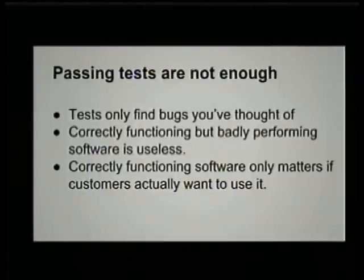No. The tests will only find bugs that you've thought of. So there may be other bugs that are still present. And even if your code is correctly functioning, it might be badly performing. And if it's really slow, the customers aren't even going to want to use this new code. Correctly functioning software only matters if customers actually want to use it. You may have a feature that you think is cool, but customers might find it useless.